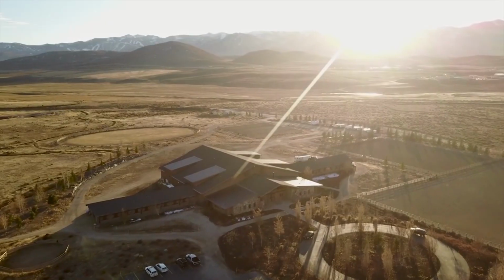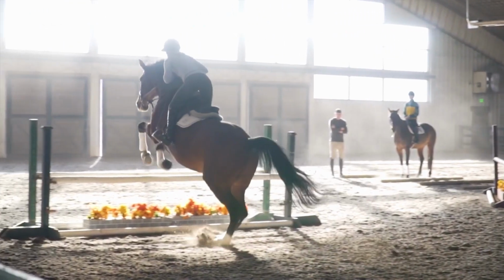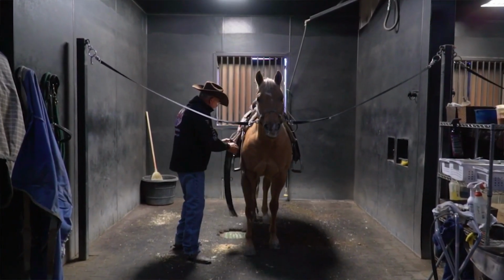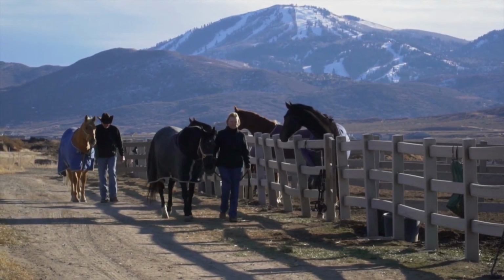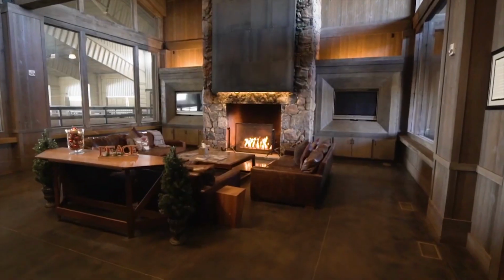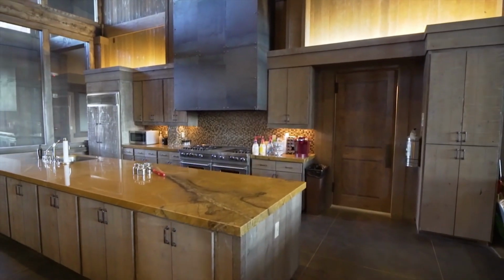Okay, so now we're at the Equestrian Center, which is behind me here. You want to talk about pampering your horse. This is the place. There is the indoor arena. There are heated stalls, the washing and the grooming. There's also an outdoor corral. There's the trail ride, which we talked about. And in the summertime, come down and enjoy the chuck wagon dinner. And in the wintertime, they do the sleigh rides. And there's lessons and a lounge all here at the Equestrian Center.